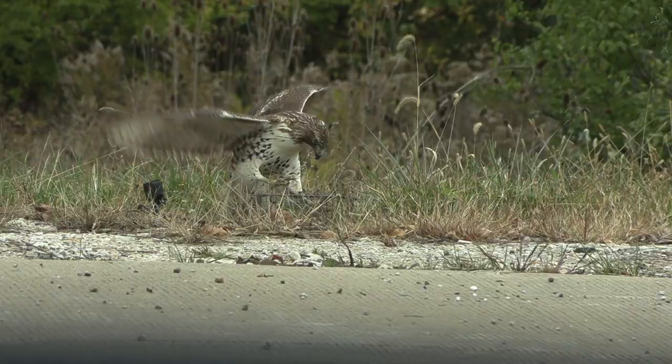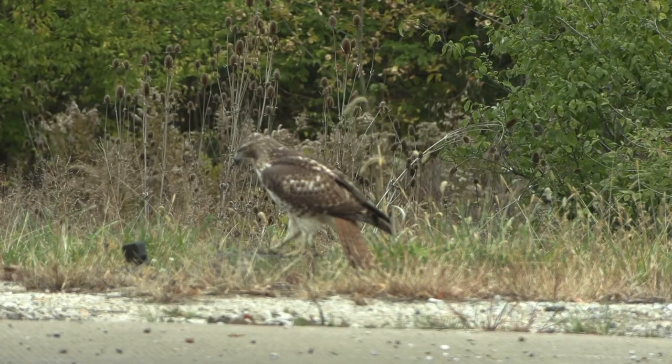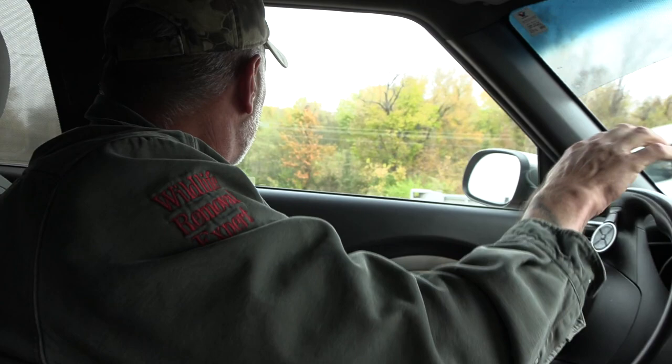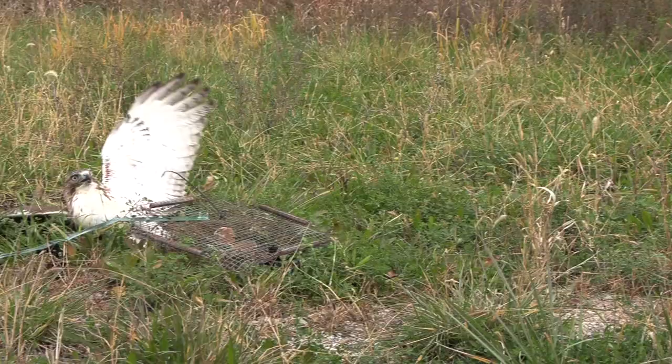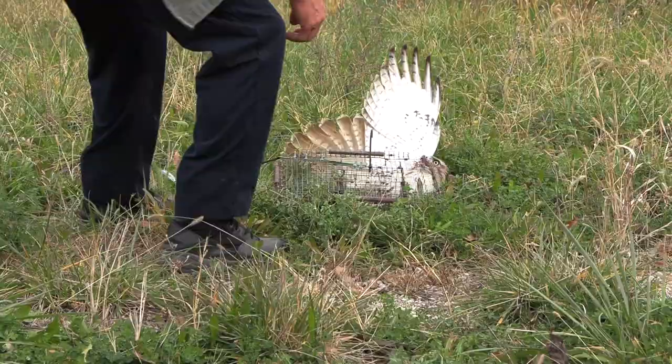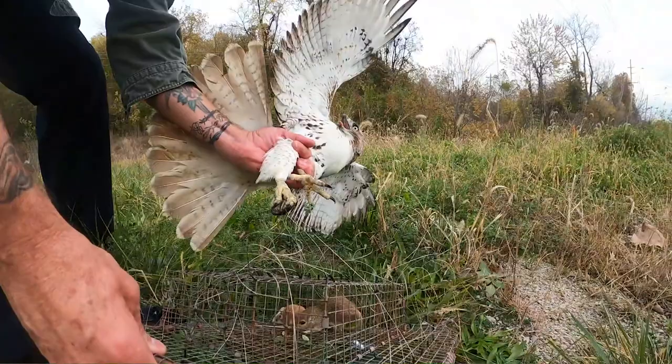Yeah, I saw the foot pull away from the cage completely there. Yeah, I think I see the noose around the right foot. All right, I'm gonna spin around now. She's right outside your door. As big as this bird looked on the trap just then, it's not that big.